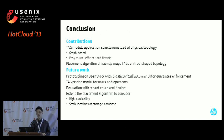As future work, we are planning to prototype the CloudMirror system on OpenStack with ElasticSwitch as a means to enforce the guarantee in the infrastructure. We want to have a good pricing model for TAG to benefit both users and operators. And we plan to extend our algorithm to consider other constraints like high availability and reliability.